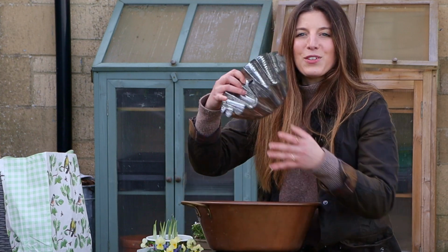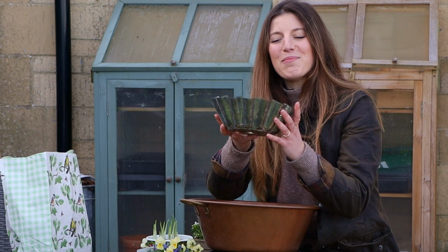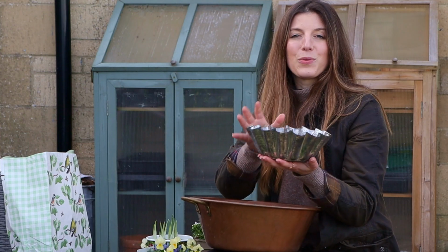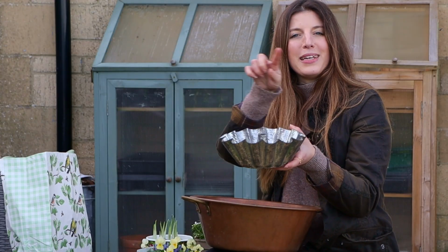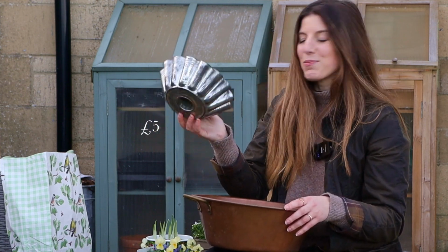And now for the goodies at the Antique Center. So first I got this really cute, I think it's an old cake mold. I thought this would be really lovely, maybe with some pansies or with some hyacinths, just for a really spring feel. Maybe also creating a little handle. I don't know. I got this for £5. I thought that was pretty cute.